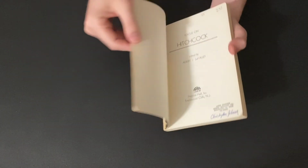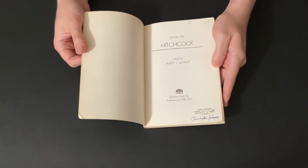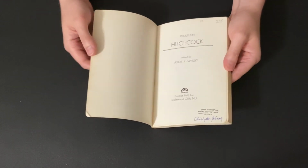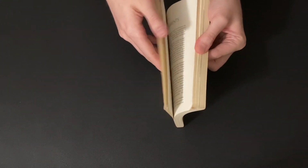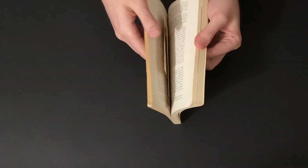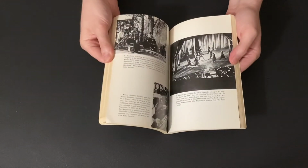And again, what's really cool is stamped here in the corner, this was originally purchased at the iconic Larry Edmunds bookshop in Hollywood, California, which is where you wanted to go to get your film books back in the old days. So again, this was printed by Prentice Hall in the early 70s, and it basically has individual pieces on Hitchcock's career, and then in the center there are some rather nice black and white stills in the photo section.